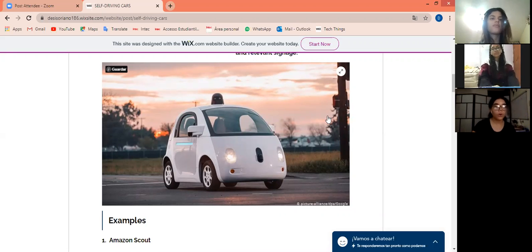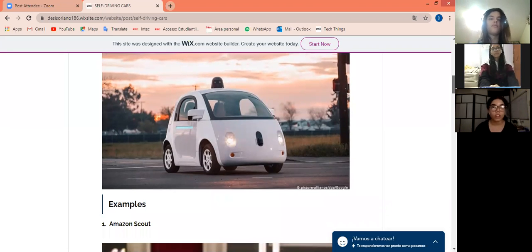Okay, so basically, a self-driving car is a vehicle that drives without any human input. It uses sensors such as radar, GPS, sonar, etc., to move around the road without causing any problems and any accidents.